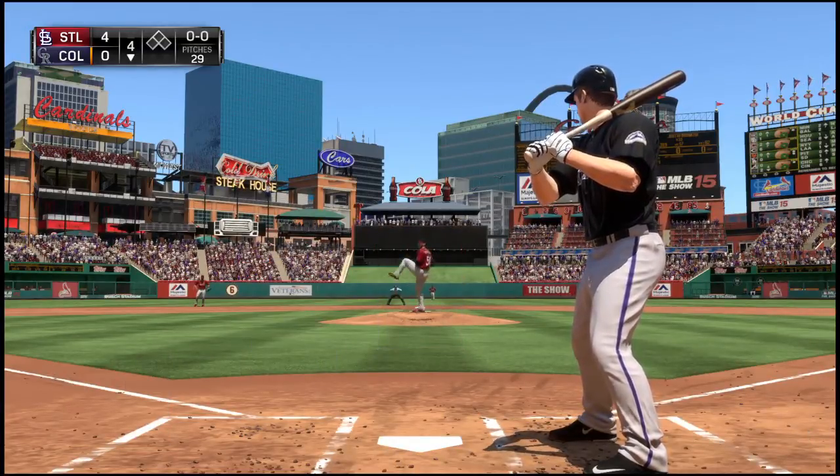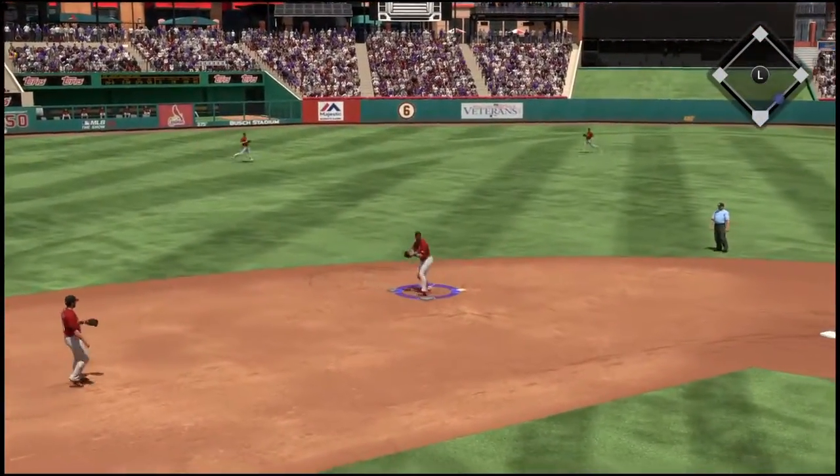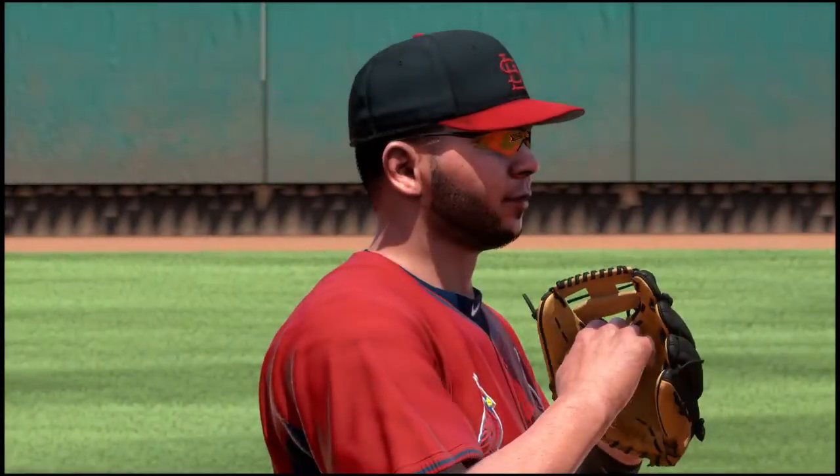First pitch coming from Wainwright. Swing and a ball hit hard on the ground to short. And a close play at first, but a great stretch that time as they get him by a step for out number one.